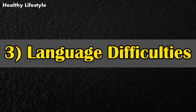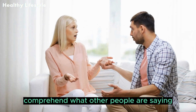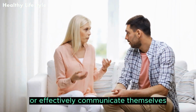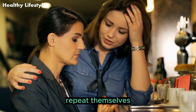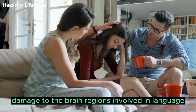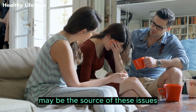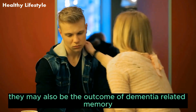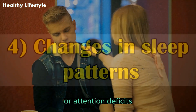Number 3. Language difficulties. This indicates that the individual can struggle to find the right words, comprehend what other people are saying, or effectively communicate themselves. For instance, they could speak incoherently or vaguely, repeat themselves, or use the incorrect term. Damage to the brain regions involved in language production and comprehension may be the source of these issues. They may also be the outcome of dementia-related memory or attention deficits.